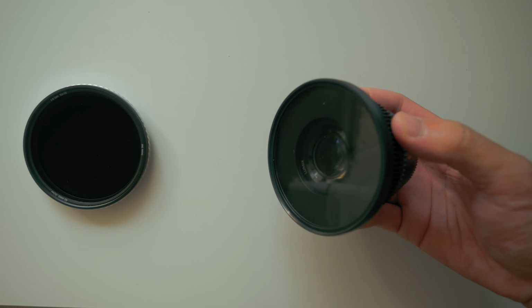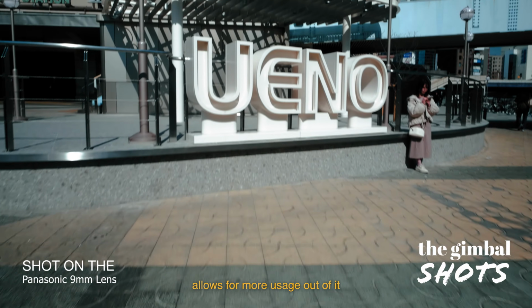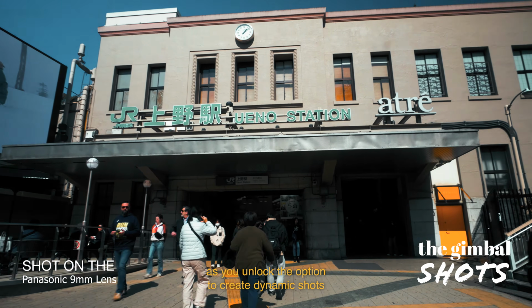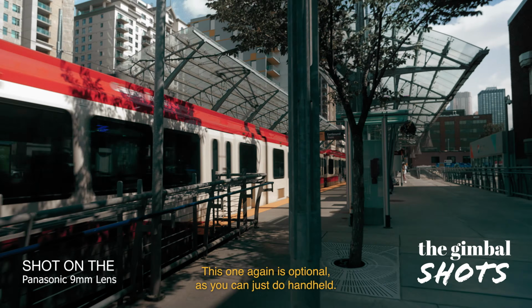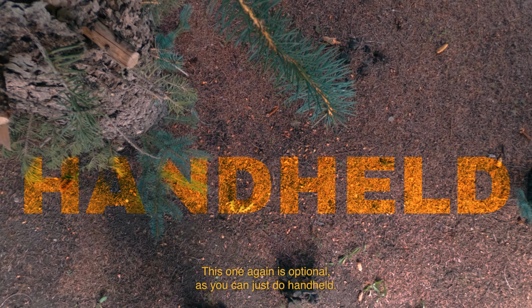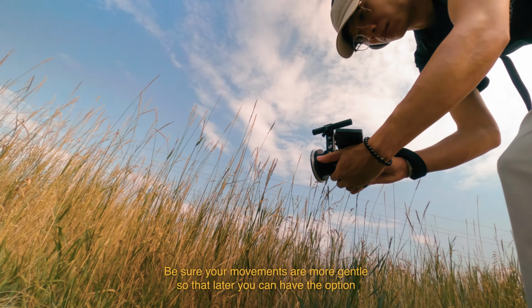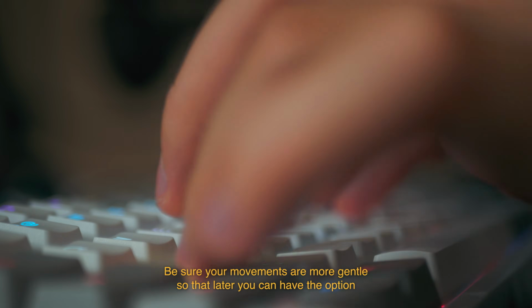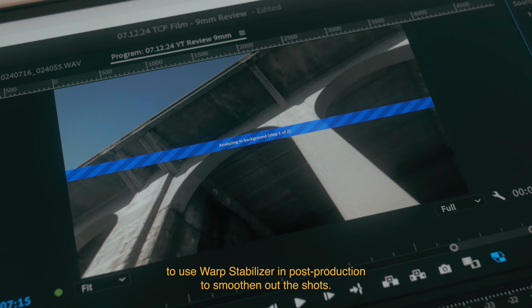Now I found out that using a gimbal with this lens allows for more usage out of it, as you unlock the option to create dynamic shots without having to worry too much about rolling shutter. This one, again, is optional, as you can just do handheld. But here's the important part when you are filming handheld. Be sure your movements are more gentle so that later you can have the option to use warp stabilizer in post-production to smoothen out the shots.